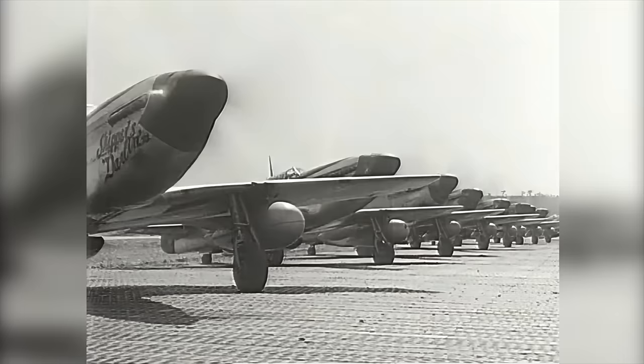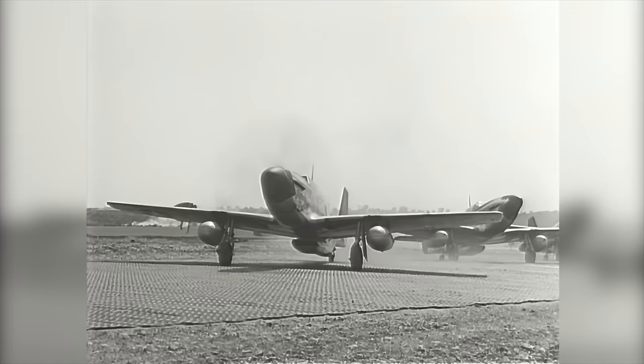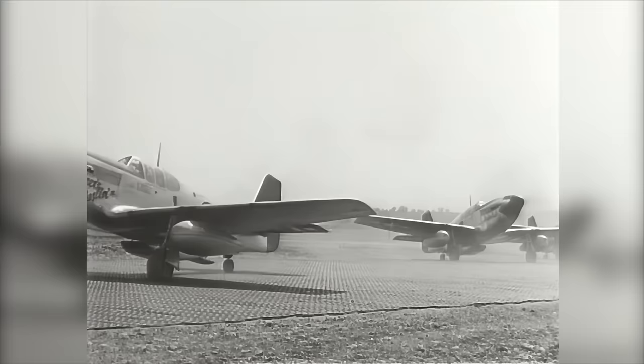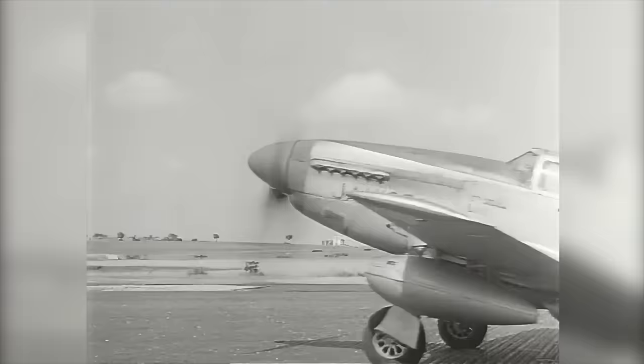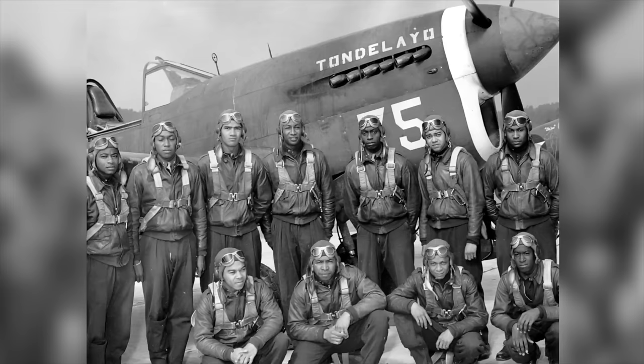One of the first outfits to do so was the 332nd Fighter Group, which initially received P-51Bs and Cs, but finished in the war with the D model. Dubbed the Red Tails, the 332nd was one of the most unique organizations in Army Air Force history. The 332nd was the only all-black fighter group in the United States Air Force.